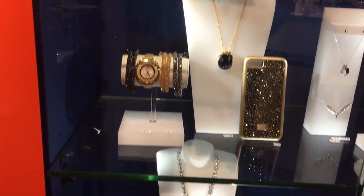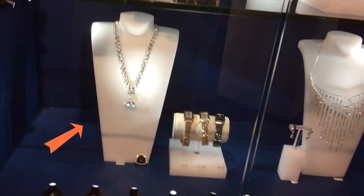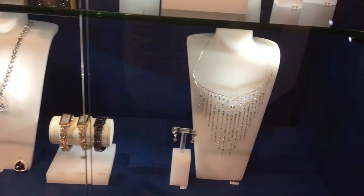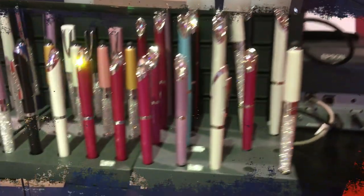There we go. Beautiful phone case. For those of you who love your gold phone cases, there we go. That was my second option. You know, something really simple. Simple, yeah, right, Ranalynn. That was like bold and beautiful.